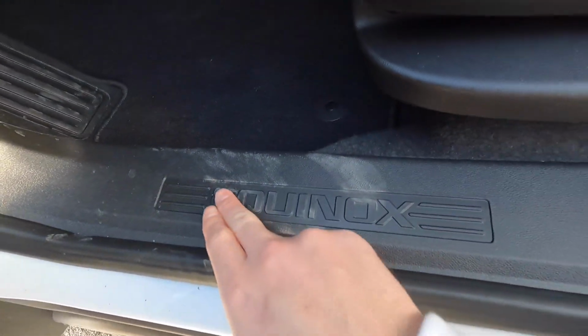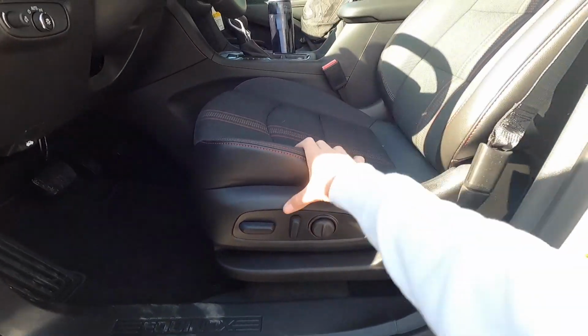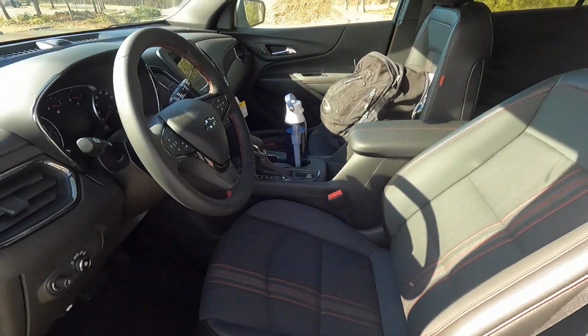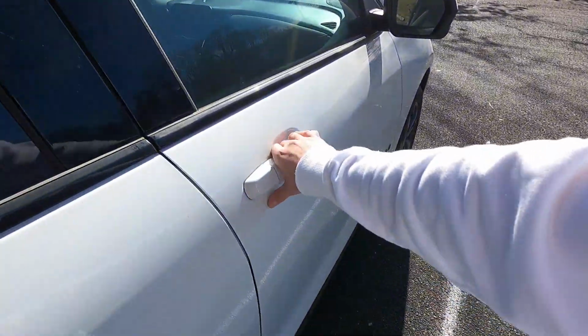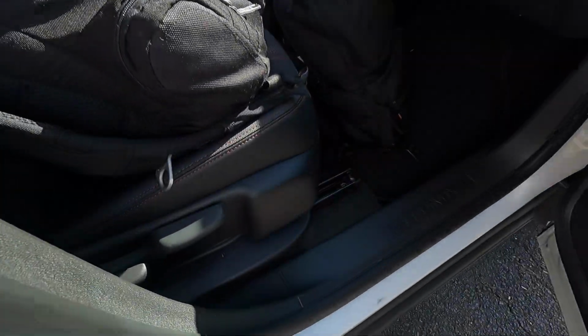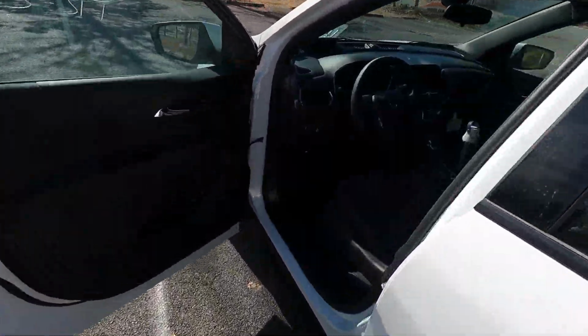And then you can see you get an Equinox door sill. It's like that black plastic material. You get a power front driver seat. I'm going to go over to the passenger side. Let's see what the passenger seat is. I believe it's power as well, but let's take a look. No, it is a manual front passenger seat. So you get a power front driver seat, but a manual front passenger seat with the RS.